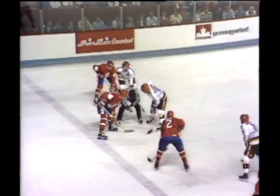2 minutes for booking at 18 minutes. Trunchka inside his line. Gretzky's on the power play. The point men are Coffey and Huddy. Gretzky's there along with Glenn Anderson and Mark Messier. So what we've got out there right now is a total Edmonton unit.